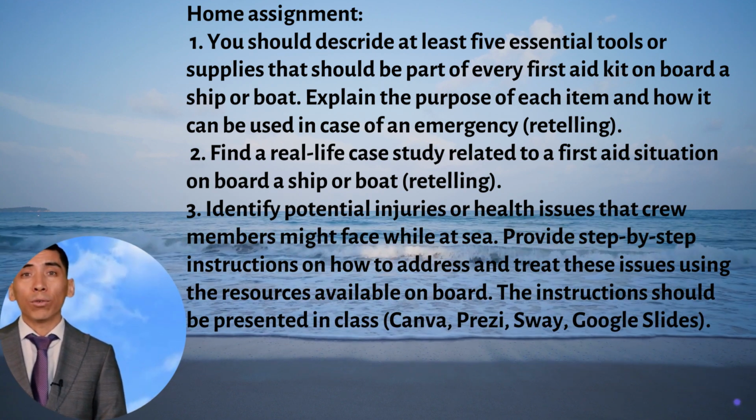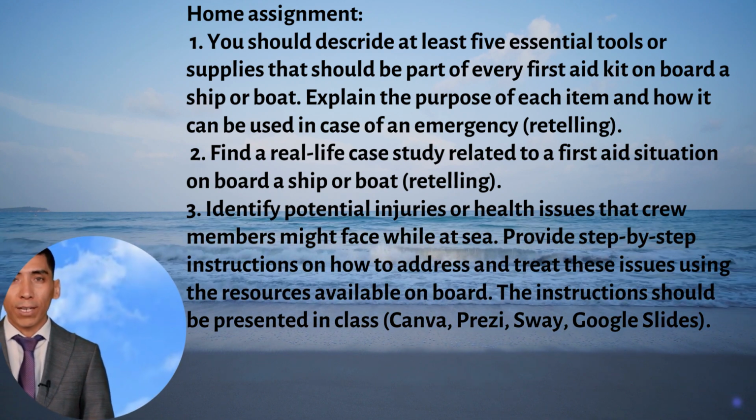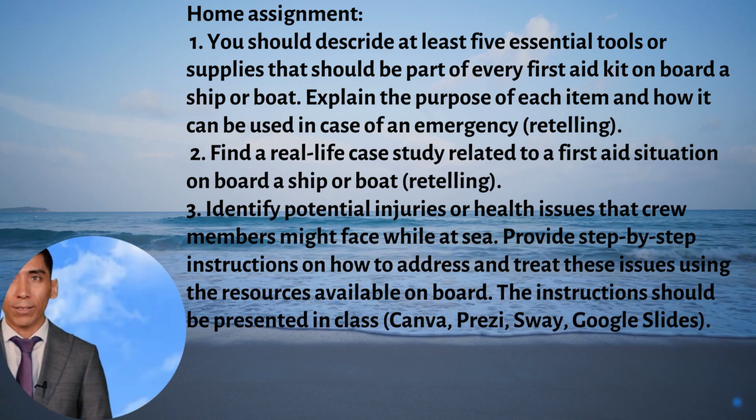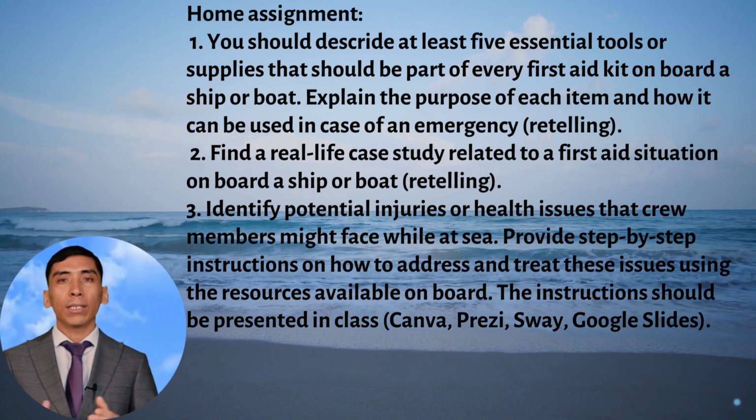Firstly, you should describe at least 5 essential tools or supplies that should be part of every first aid kit on board a ship or boat. Explain the purpose of each item and how it can be used in case of an emergency.